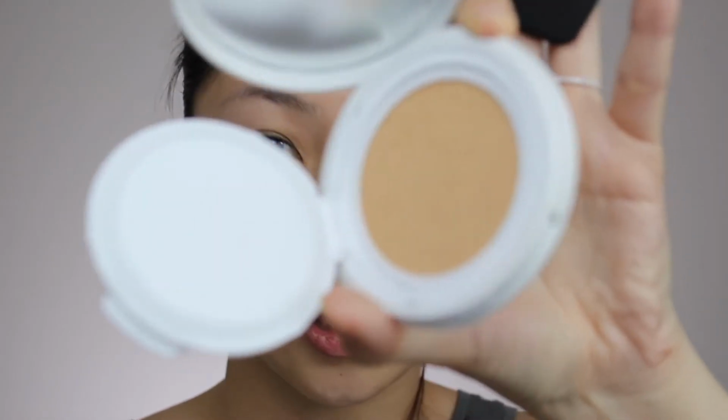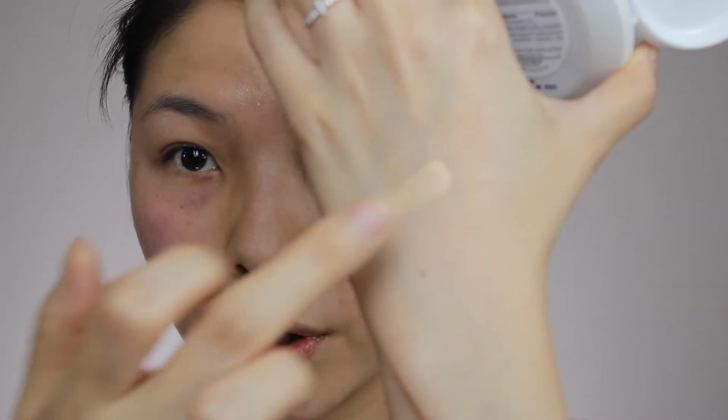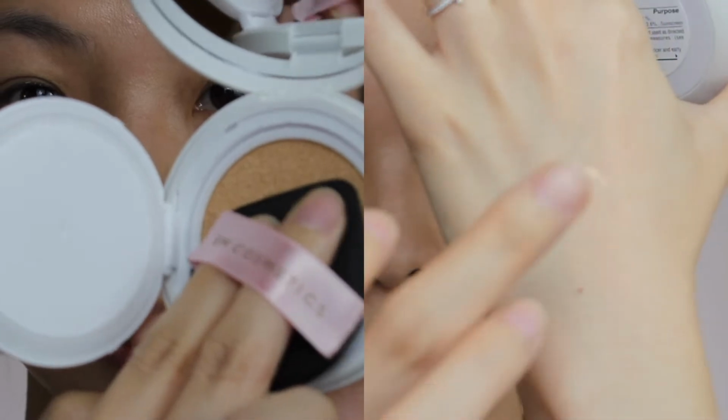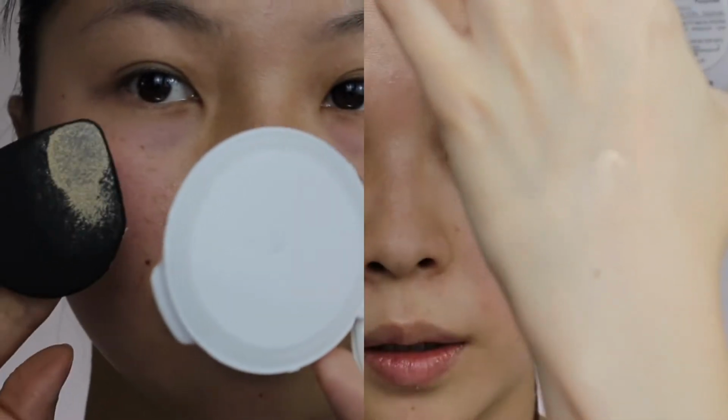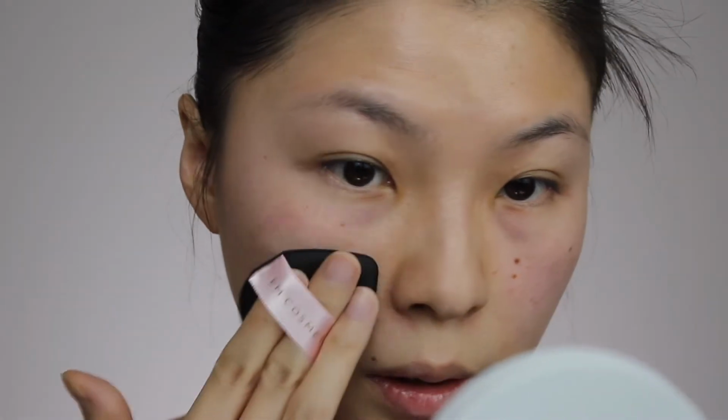So let's go ahead and apply the shade. This is in the shade Fair Light Cloud Dream. Seems like a really good match for me. I'm actually really excited to test this one out.